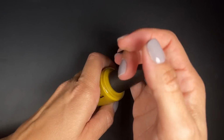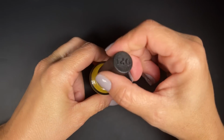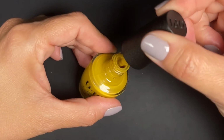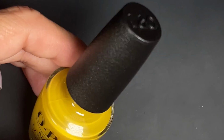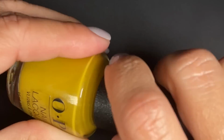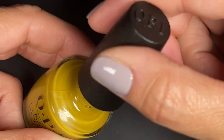But I feel like I have to show you guys, because I don't know how to explain this. This color has, in the formula, almost as if it had a pearl. Like, I don't know if you guys, let me zoom in, because it's kind of hard to see. And I shook it. Is that a thing? I shook it more than usual, to see if it was just unmixed from sitting too long.